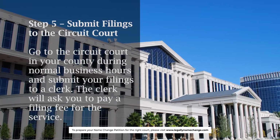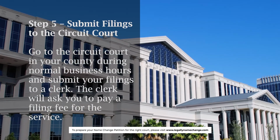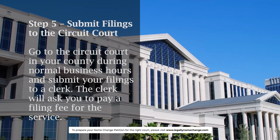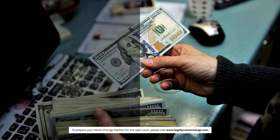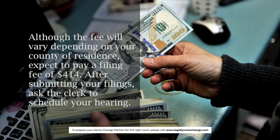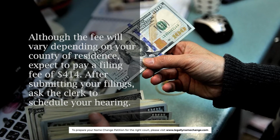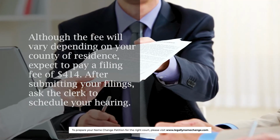Step 5. Submit filings to the circuit court. Go to the circuit court in your county during normal business hours and submit your filings to a clerk. The clerk will ask you to pay a filing fee for the service. Although the fee will vary depending on your county of residence, expect to pay a filing fee of $414. After submitting your filings, ask the clerk to schedule your hearing.